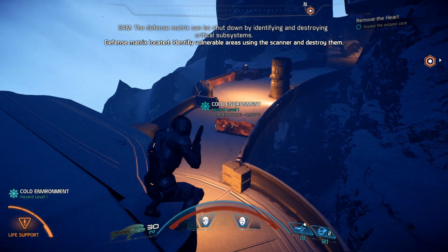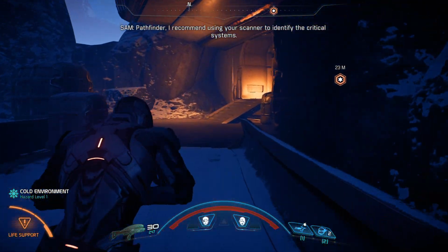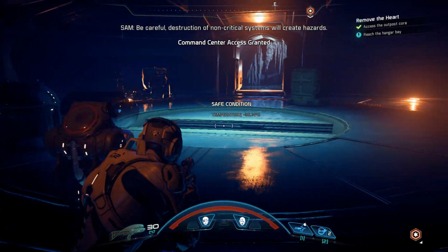The defense matrix can be shut down by identifying and destroying critical subsystems. Pathfinder, I recommend using your scanner to identify the critical systems. Be careful, destruction of non-critical systems will create hazards.